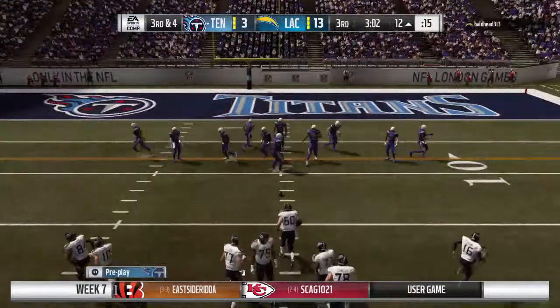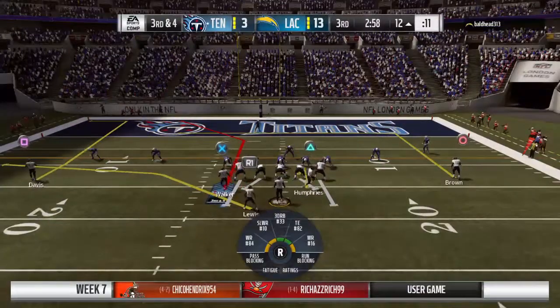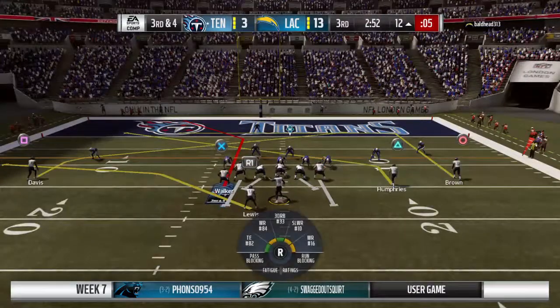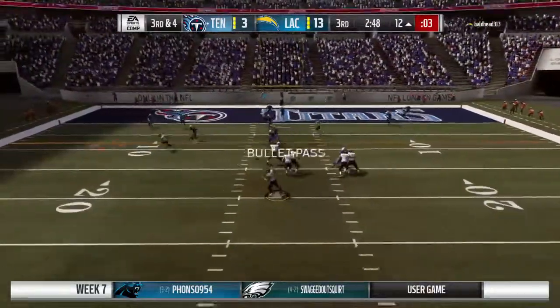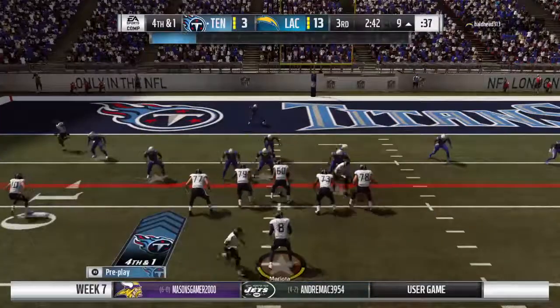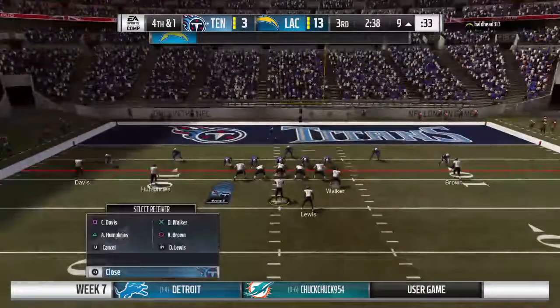The Titans on third down, 2 for 5 to this point. This is 3rd and 4. To throw is Mariota. Dumps it off to Lewis. And now they're inside the 10 as he's brought down at the 9. 4 yards on the pickup, and it'll be 4th down.